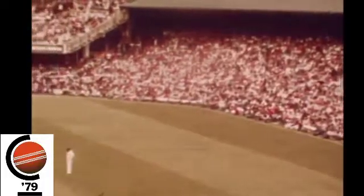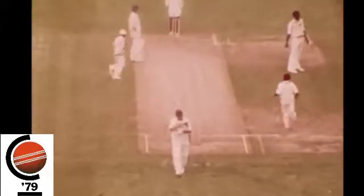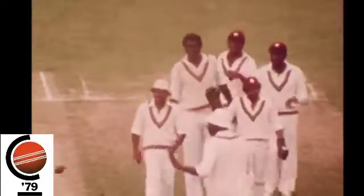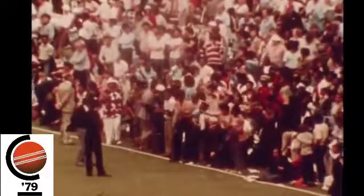And now it's Garner on a hat-trick. Edmonds is the batsman. Oh, he nearly bowled him, just missed the off stump by a cat's whisker. This is Old's second ball. Garner bowls him for naught, England 192 for 8. Superb piece of bowling by Garner. Crowd going mad.